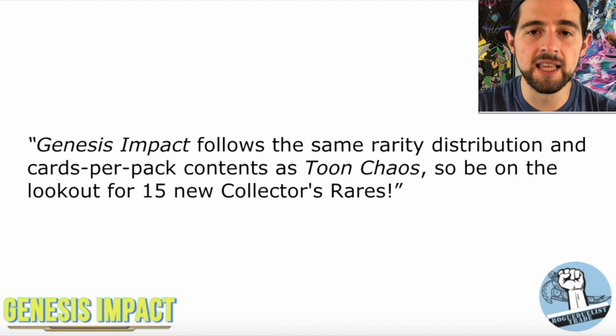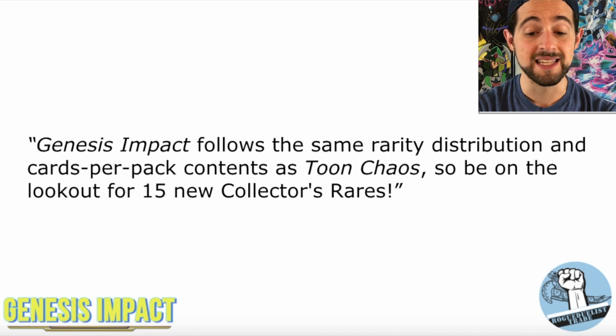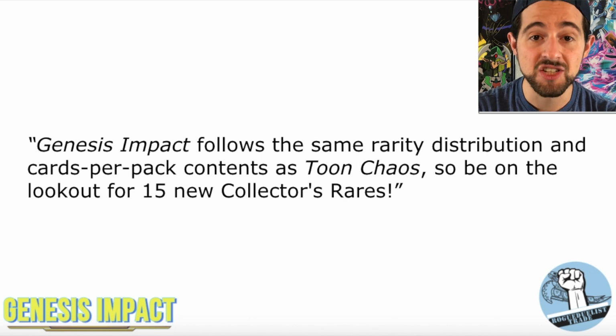So this is a little snippet from Konami's website. It says, Genesis Impact follows the same rarity distribution and cards per pack contents as Toon Chaos. So be on the lookout for 15 new collector rares. So Konami is taking a different step in their deck building sets because Toon Chaos is a very different set build when it comes to rarities and cards that you get.